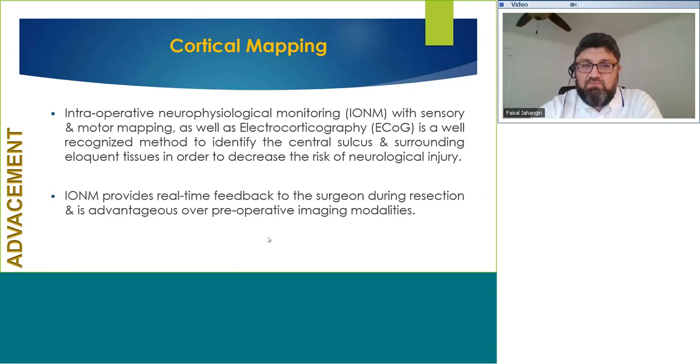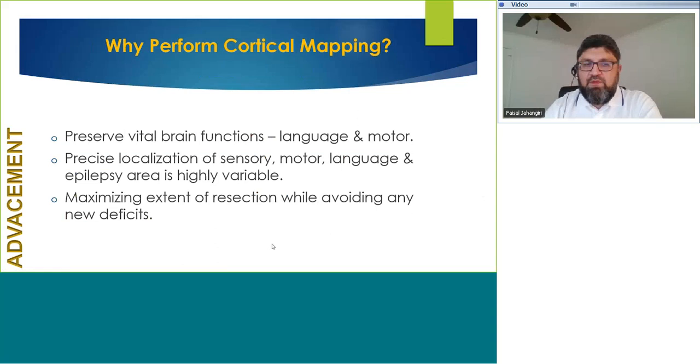Why do we do cortical mapping? Because we want to preserve vital function. We can preserve the language area and motor area. We can do precise localization of sensory areas, motor area, and also epilepsy area by using cortical mapping. And we can maximize the extent of the resection while avoiding any new deficit.